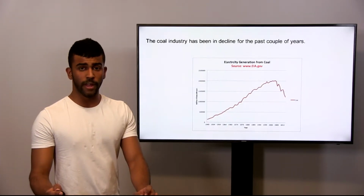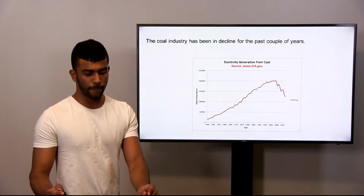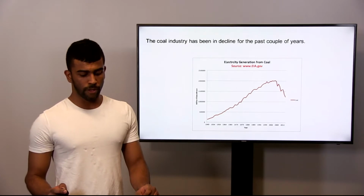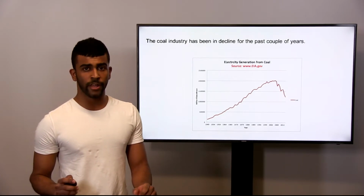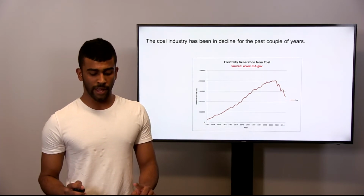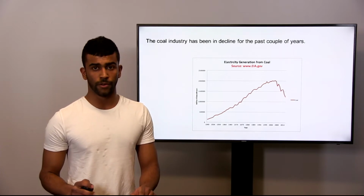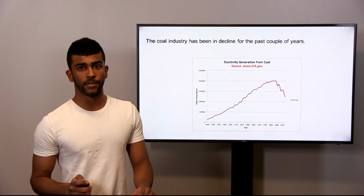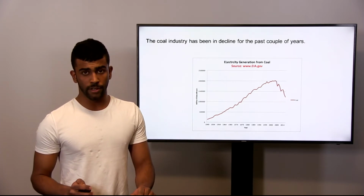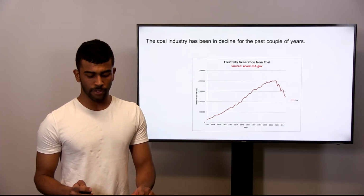So, like I said, the coal industry has been in decline for a couple of years now. The production of coal in 2016 was 782.2 million short tons, whereas in 2008 it was 1,172 million short tons. This is a 37% drop. The average number of employees in 2016 was also down to an all-time low of 50,500.